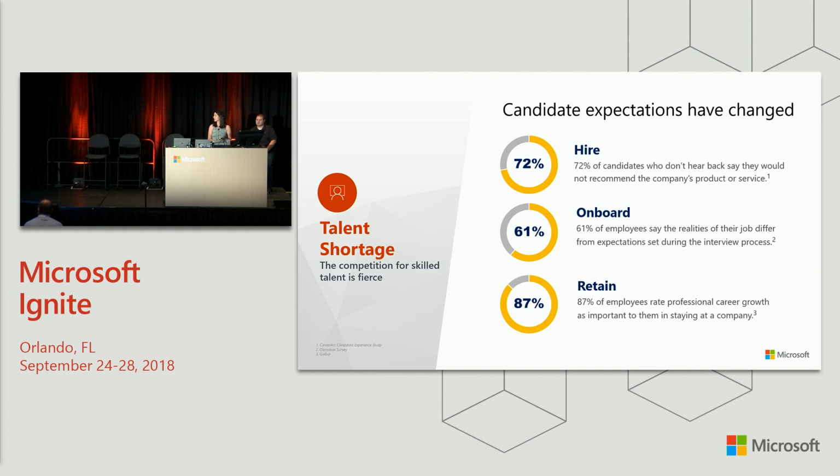This is the one opportunity that you have to really take the expectations that were set during the hiring process and the interview process and continue to refine them for the customer so they understand what they're actually signing up for and what they're actually going to do. The statistic we have here, 61% of employees say the realities of their job are different than what they got during the interview process. Seems like a really high number. Like, how do you not know what exactly someone is going to be doing when they start with your team?